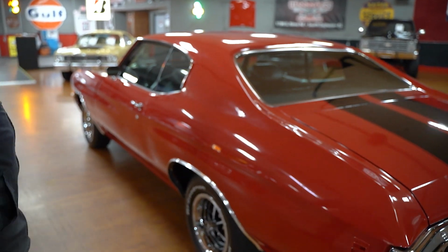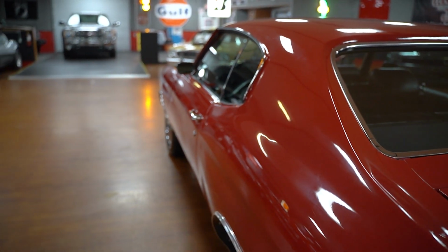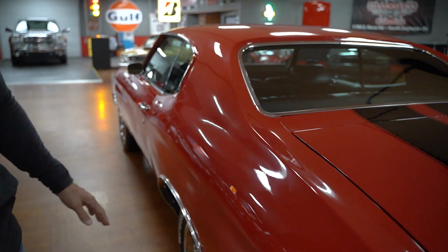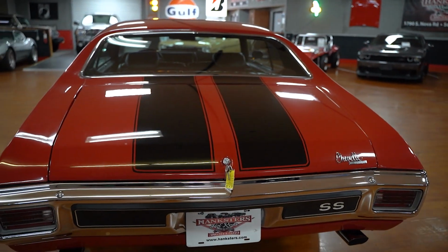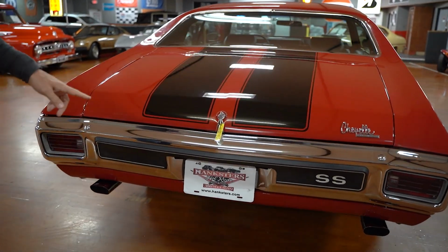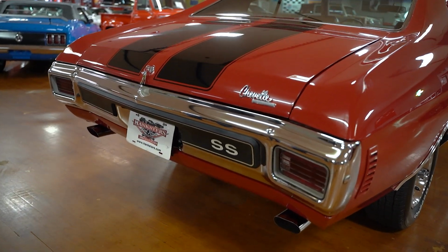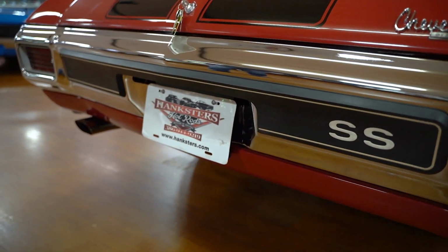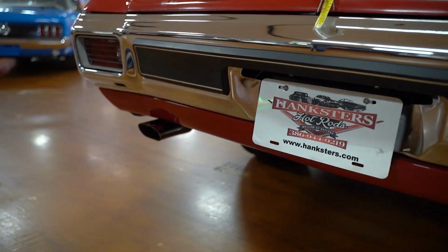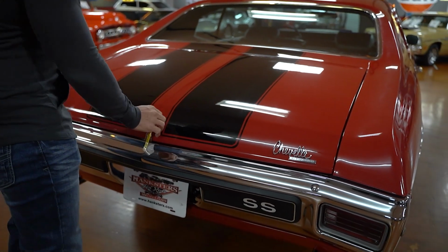Looking down again, the driver's side of the car, you can see the door fitment to the front and rear quarters is absolutely perfect. Same thing with the deck lid fitting to the driver's side and passenger side rear fenders. Bumper on the car is in great shape. Rear bumper, chrome. You can see your dual exhaust there sticking out underneath the rear valance. Hankster's Hot Rods plate. SS badging in the actual rear bumper.